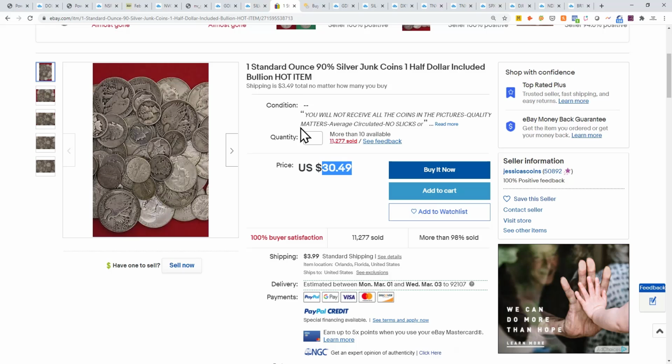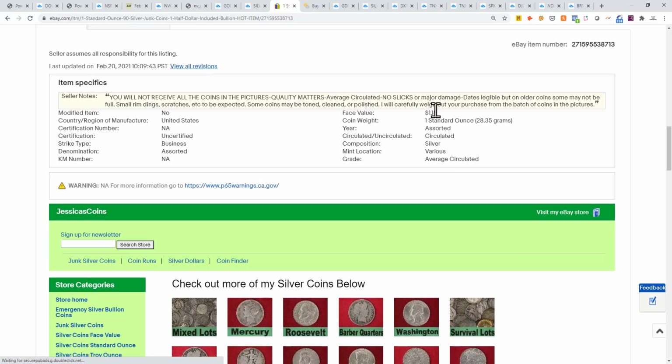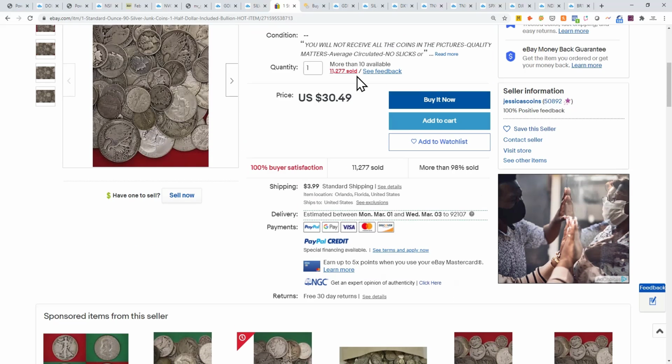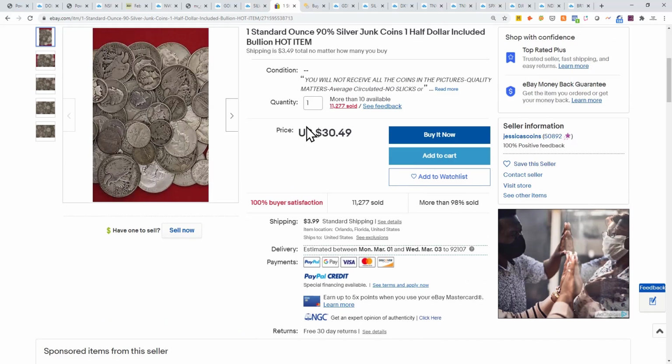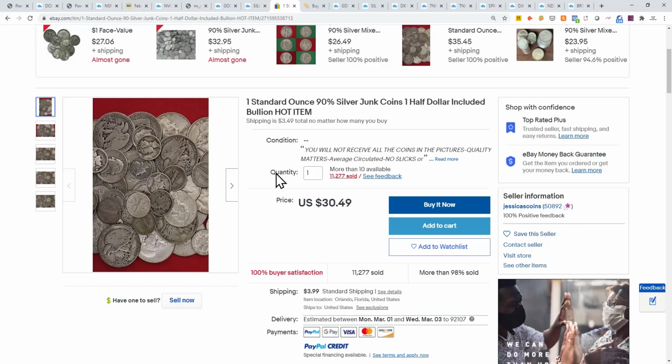It is not an ounce of silver. And so what we have to do is dig a little bit deeper here. What we find is that we have $1.15 face value of junk silver coins, and at 0.715 ounces of silver per $1 of face value, we find that the real cost of silver here is about $33 an ounce. And so, a little bit of deceptive marketing here.